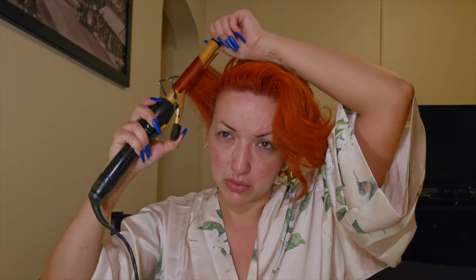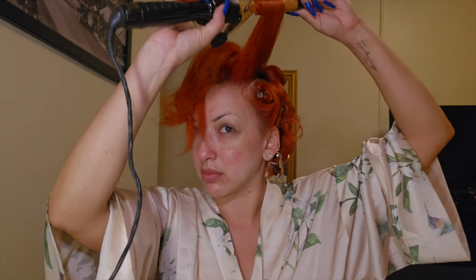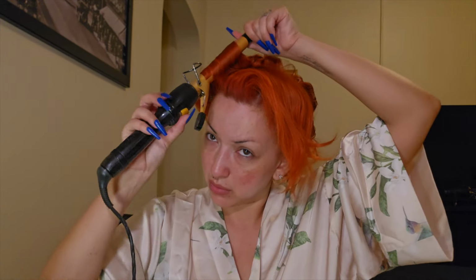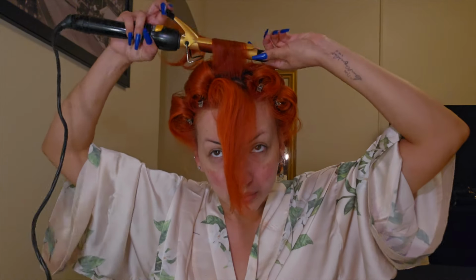Here is where I'm using the 3/4 inch curling iron to curl my hair, and I'll be curling in the direction that my barrel will be going. So again, this is going to be sort of like a half victory roll. And then when I get to the center section, I am just curling these two little small sections back. And this is what you should have.